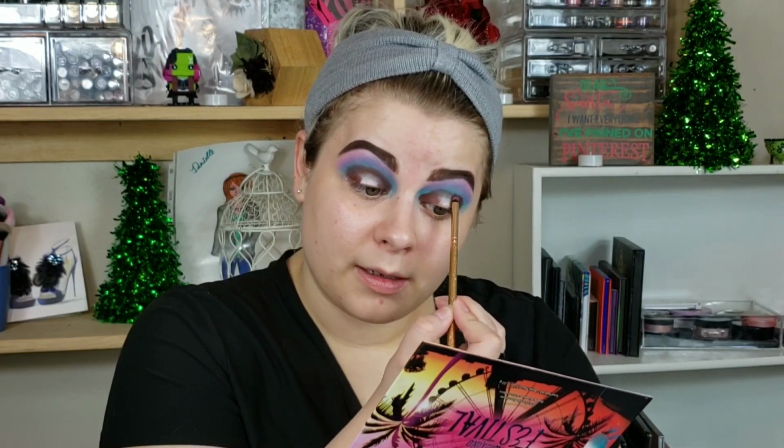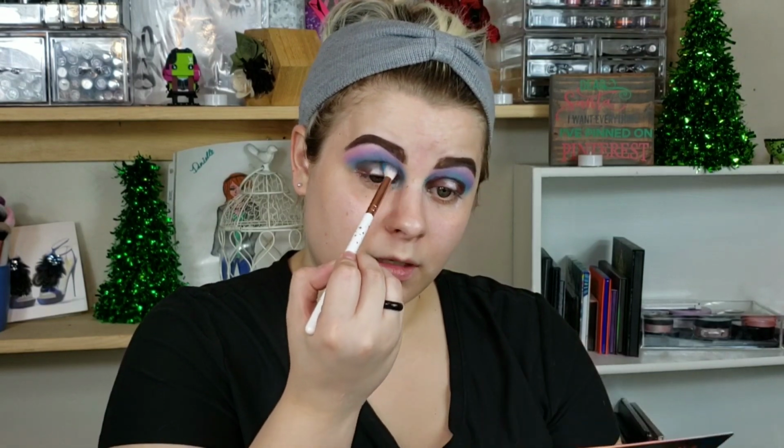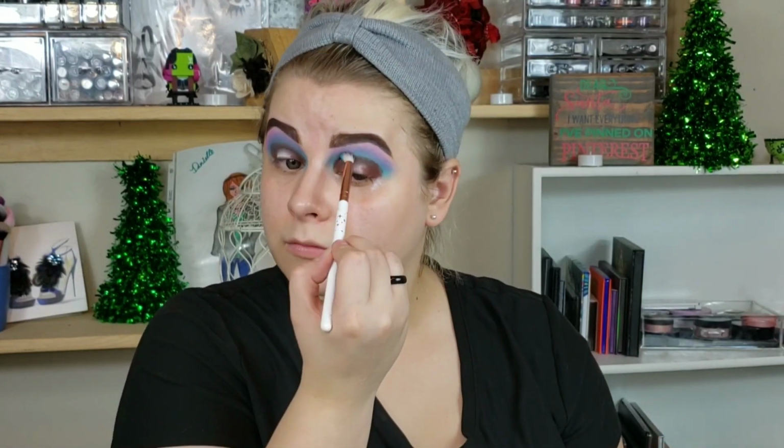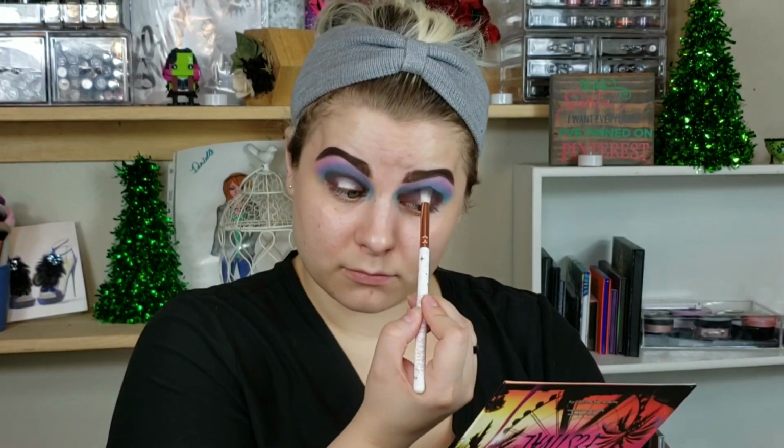It is probably, well, it's definitely going to muddy up that blue just a little bit, but if we need to, we'll put more on it to make it a little more vibrant. So we're just going to kind of, I'm going to take a little bit of Palooza on my brush. So I mean, brown and blue aren't going to necessarily blend together nicely, so we'll see how this goes.